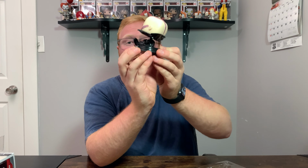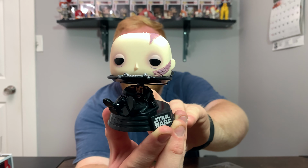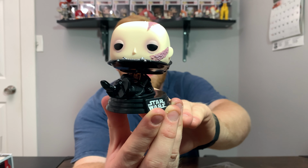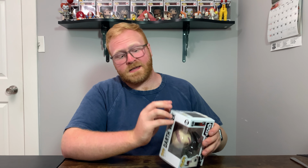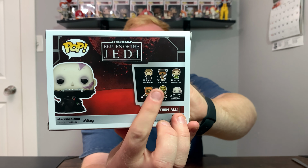And I can't forget this small little detail. If you look close enough, you can actually see that he's got his hand cut off. Now, I don't know how well you can see that on camera, but I think that's just a really nice touch on Funko's part. I am really enjoying the Return of the Jedi Funko Pop set that they just released this year. I definitely want to pick up more Funko Pops from the set, like the Luke Skywalker wearing all black, as well as the Boushh Leia in the middle right there.